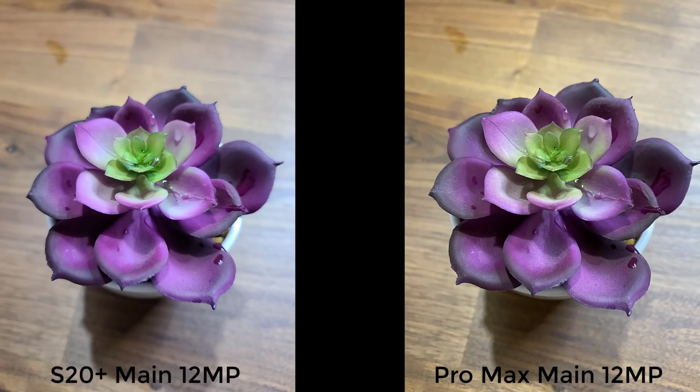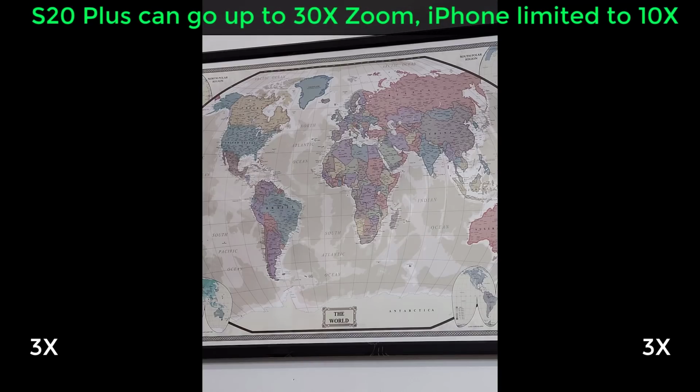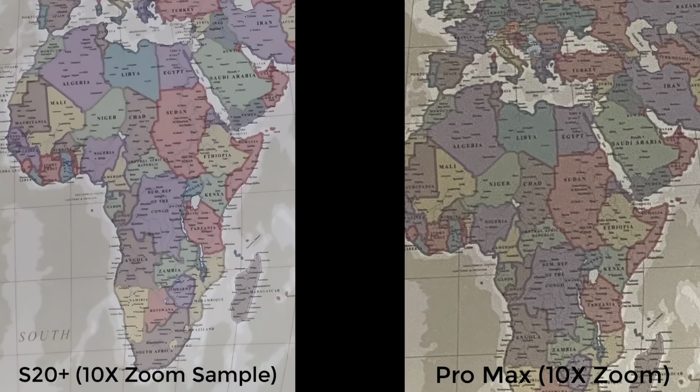When it comes to the standard wide and ultra wide cameras, both smartphones produce excellent results that the end user will love. But when it comes to the telephoto camera, the Galaxy S20 is capable of 30 times hybrid zoom and 3 times optical zoom. iPhone, on the other hand, is only capable of 10 times hybrid zoom and 2 times optical zoom, so the S20 has the better zoom camera. Also, when you compare the 10 times zooming capability of the iPhone and the S20, the S20 definitely pulls ahead. It gets clearer 10 times photos.